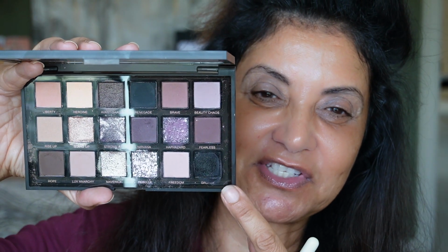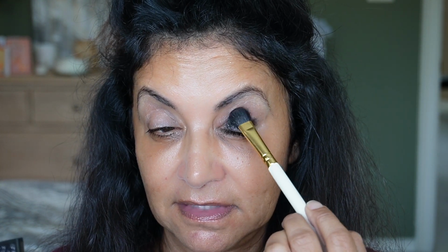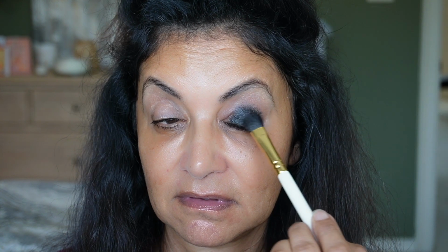Let me go into this shade Grunge, the black eye gloss, and using a flat shader brush, and let's apply you on the lid. Oh, this is kind of sticky. And I'm going to do it all over my lid except for the inner corner. I'm gonna try to keep that one empty for now.